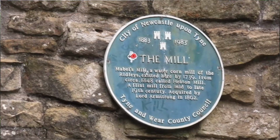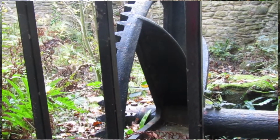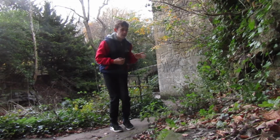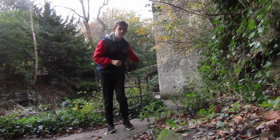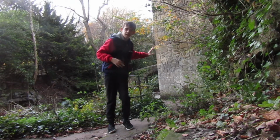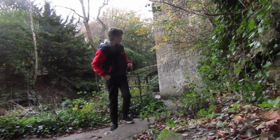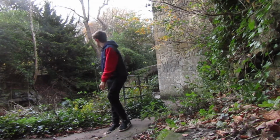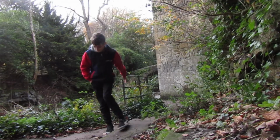So the first recorded watermill on Jesmond Dene was around 1712. However, this one opened at around 1812, 1820-ish. It's still standing here today, most of it. However, it was much bigger, but as you can see, it has shrunk a little bit.